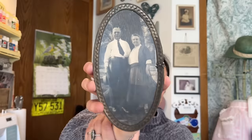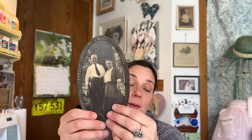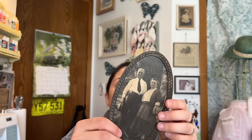Okay, then I did get the framed picture. It was also $3.99, which I know is a lot, but I think this frame is super cool. And I was thinking of doing the same thing here, putting a picture of me and Chris, or maybe us and the kids. I don't know. I have to think about it, but I'll probably put it down in my bedroom. I just love it. I just think it's so cool.